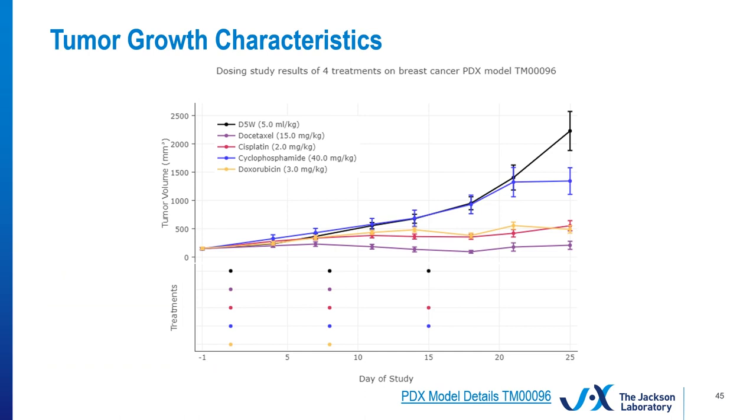Additionally, we have growth characteristics and response to standard of care treatments for many models in the collection. So here we see an example showing tumor volume in response to docetaxel, cisplatin, cyclophosphamide, as well as doxorubicin. You can also access information about study design as well as dosing strategies for these different experiments that are annotated. So this can be a really powerful way to design your own studies, understand a little bit more about how the models have been characterized, and really support your successful use of the models in the JAX bank.